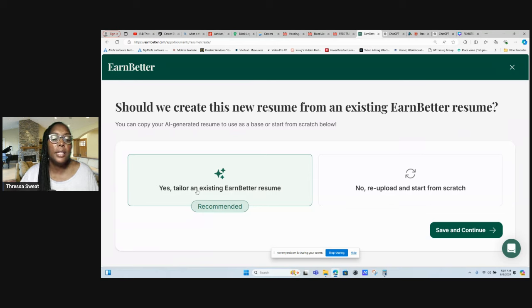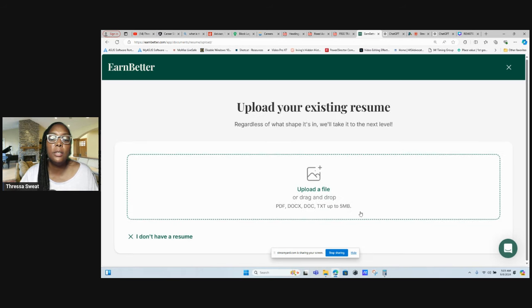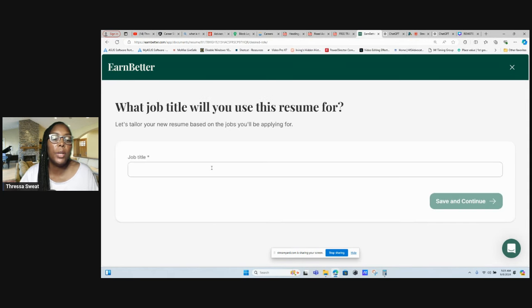So you can say yes, tailor an existing Earn Better resume, or if you don't have a resume, you can say no, and you can start from scratch. This is where you will upload your resume if you have a resume, okay? But if you don't have a resume, you will start from scratch, okay? But I can start from scratch so I can show you how it actually works here. So I can click I don't have a resume.